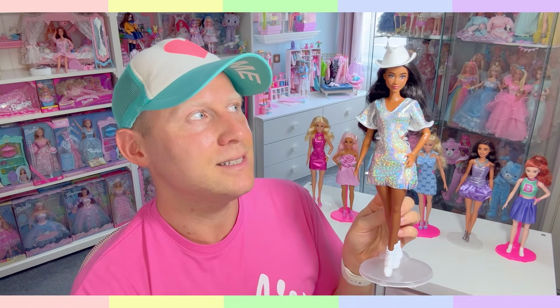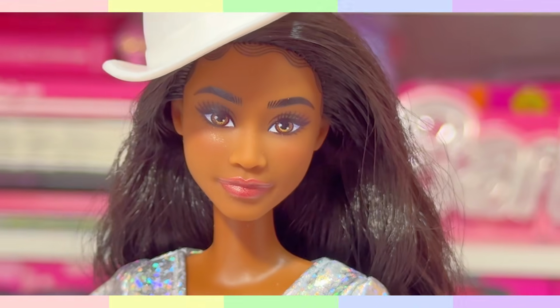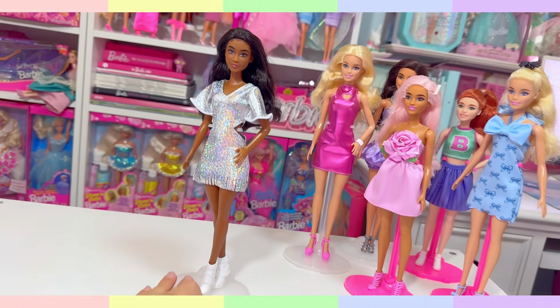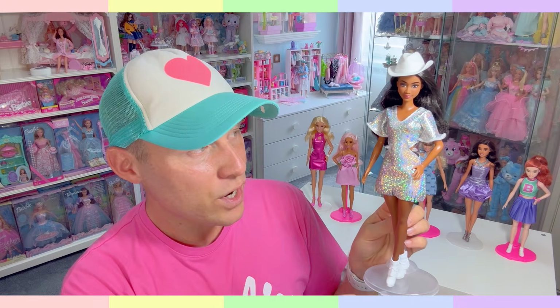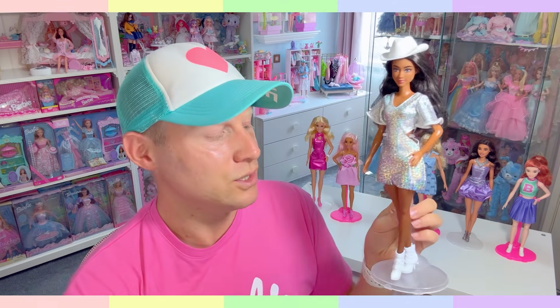Next up is Miss Taya over here. I'm saying Taya because her face mold is called Taya. She's on an original type body as well. I first thought for a minute there that she was a tall girl, but she's an original type girl. She's wearing this super cute cowgirl look with a cowgirl hat, the glitter dress with the fringe, and kind of the open sides here. I just really love it.